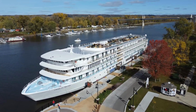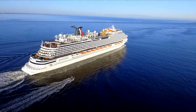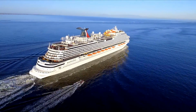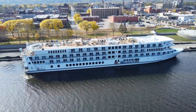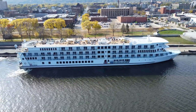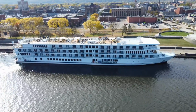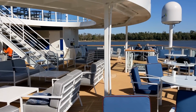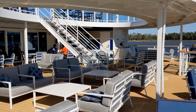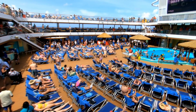A small riverboat like American Melody is a very different kind of cruise ship from those huge mega ships that offer ocean cruises. I've been on 52 ocean cruises on the big ships, and just recently completed my second river cruise with American Cruise Lines on what they call a modern riverboat, where you get the small ship experience. I really liked being one of just a little over 100 passengers on American Melody, rather than being crowded in with thousands of other passengers on a mega cruise ship.